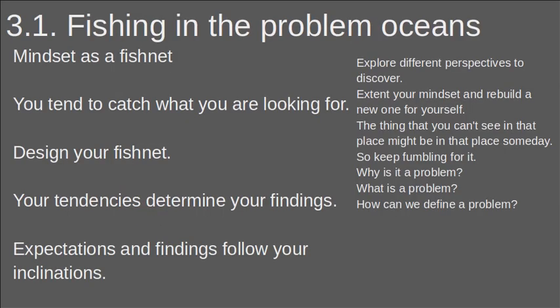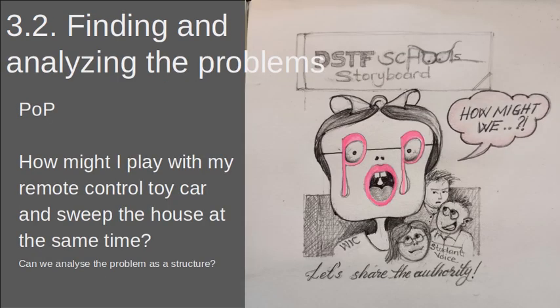Fishing in the problem oceans. Maybe the solution would be a finding of another problem. Can a problem solve another problem? Finding and analyzing the problems. To interrogate the suspicious problem. As in the detective stories, might we investigate an answer to our problem?